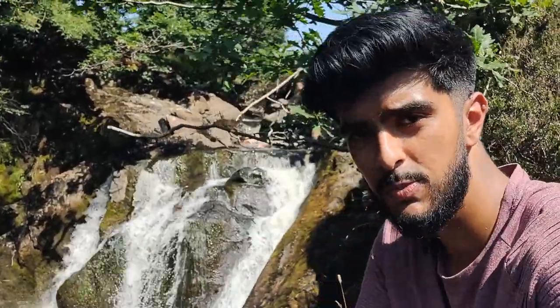Arrived at the third waterfall, Beezley Falls. Not as big as the second one, but still very, very beautiful in its own way. The thing that's beautiful about this waterfall, it's a lot less busy than the second one. And I believe you can dive into this one. I saw a few people diving into here. A lot less busy, which kind of makes it nicer in its own way.